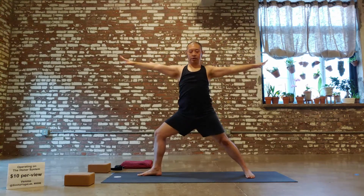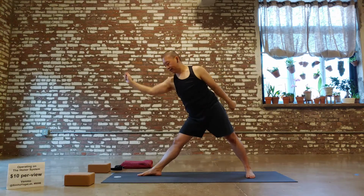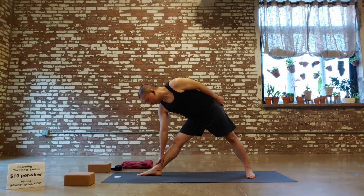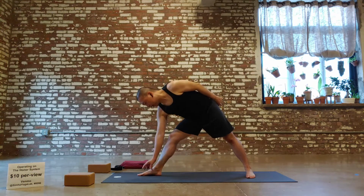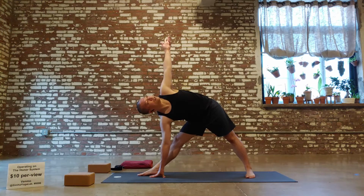Open it up, warrior two. Lengthen out the right leg, triangle, tip the left hip back, right hand forward. So the right hand can go to top of the shin, maybe a little bit lower if you have more range, but of course, if you can touch all the way down, fantastic. Take that, left arm reaching up.